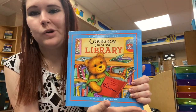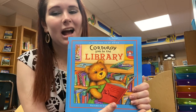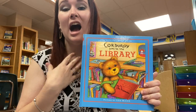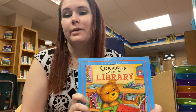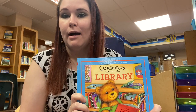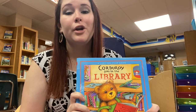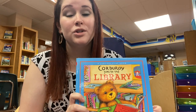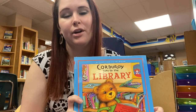The end. Okay, boys and girls, thinking about Corduroy and how his favorite day of the week is Library Day. I don't know about you guys, but that's my favorite day of the week. I absolutely love going to the library. I like going to the public library. I like going to our school library. Anywhere where there are books, that's where I like to be. I can spend hours just looking for books. And that's not the only thing that you can do at the library.